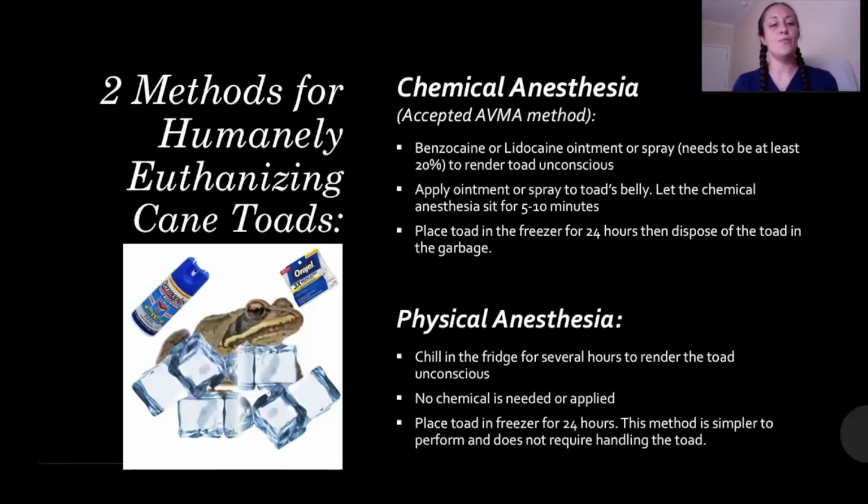And you will have humanely euthanized your cane toad, and once again, toss the dead bagged toad into the garbage. This one's a little easier to perform, and once again, you're not handling the toads. So these are the two different ways to humanely euthanize your cane toad. And that is the end of my part.